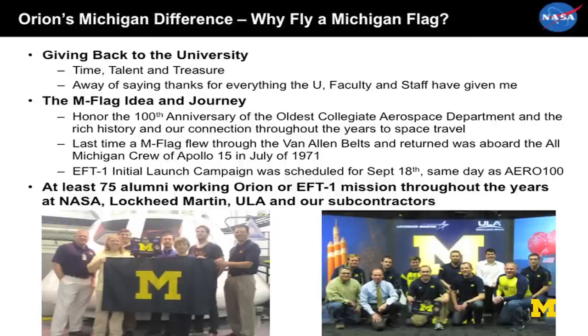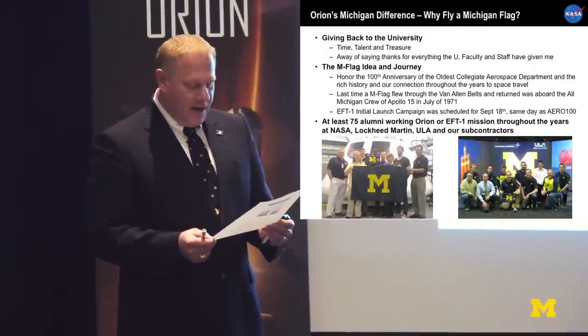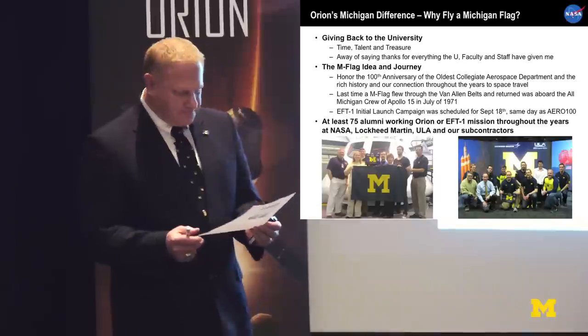Let me start by quoting Fielding Yost as to why I flew a Michigan flag on board EFT-1. This is a quote from Fielding Yost. Let me reiterate the spirit of Michigan. It's based upon a deathless loyalty to Michigan and all her ways. An enthusiasm that makes it second nature for Michigan men, at the time when he wrote it, and women, to spread the gospel of their university to the world's distant outposts, and a conviction that nowhere is there a better university in any way than this Michigan of ours.